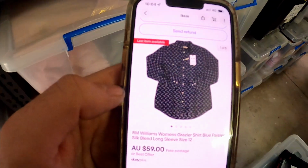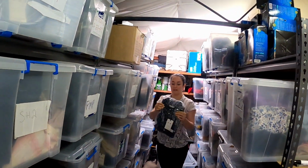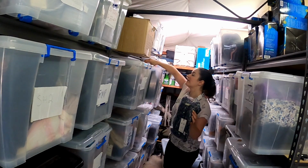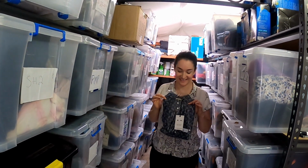I'm unexcited. Another women's Grazier shirt out the door, $59. We have got multiple of these, so there's still a couple more left in store, but very happy to get rid of that one. They tick slowly, so great to get them out the door.